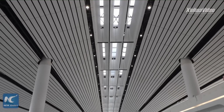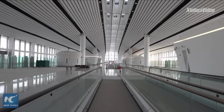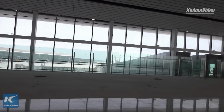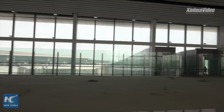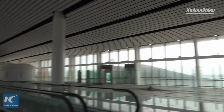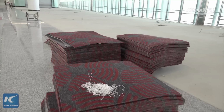Well, as I've talked about, the roof of the fingers, you can see, is still made of glass so that the sunlight can go in. And now the waiting area around the boarding gate is prepared, and they will have many chairs here for people to wait. These are the carpets, I think, to put around this place.